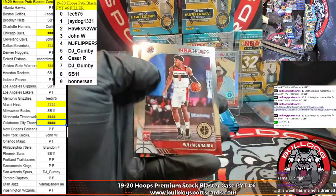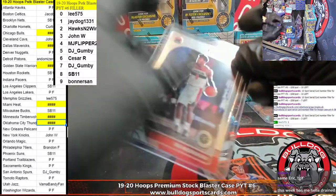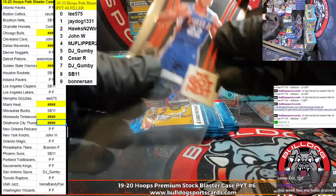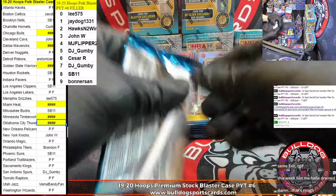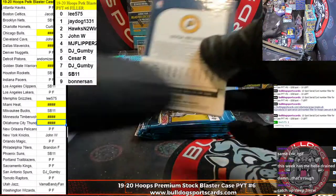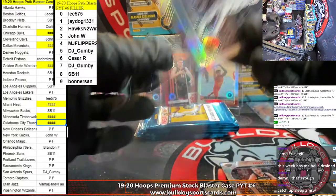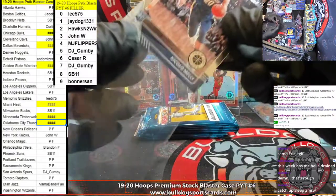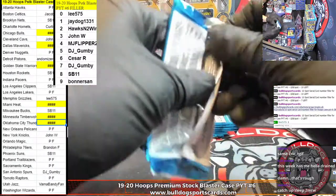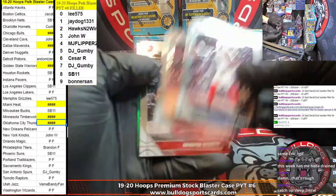Turner, Dang, Arui, and a Thibault. Winslow, Cauley-Stein, a Melly, and a Goga Silver for the Pacers. Maker, Beal, Deadman.